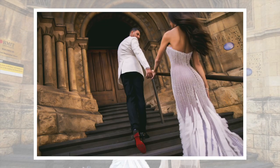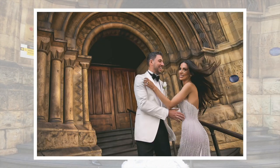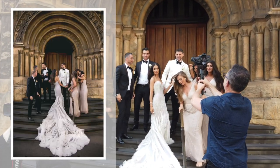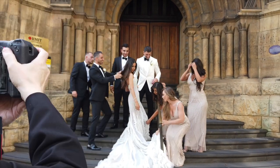That's it. Walking up the stairs with his Louis Vuitton shoes and make a comment here. And when they love, take a picture. Ask them to move around. Once they move, capture that beautiful moment. Look at the girls at the back. Amazing moment. Take another one.